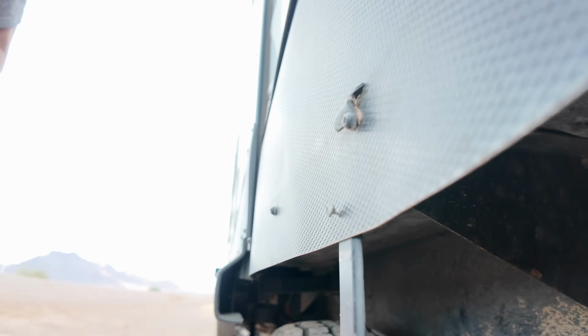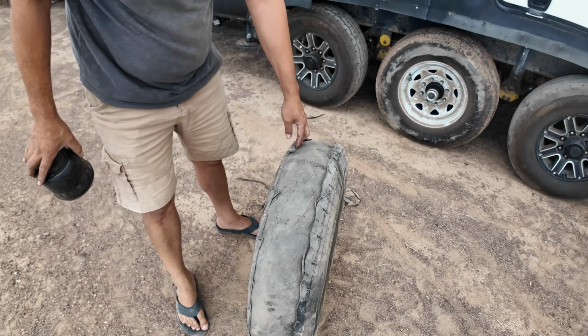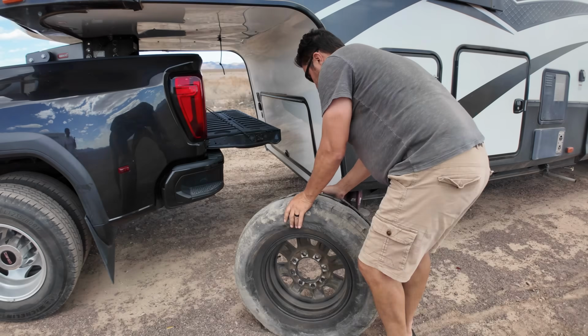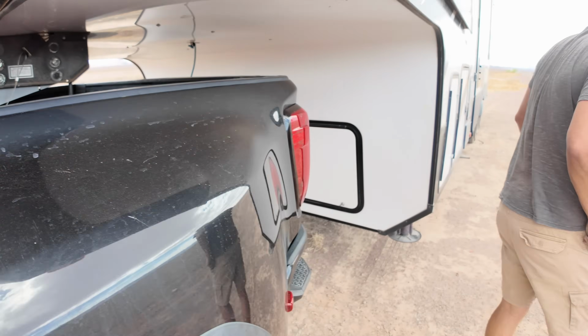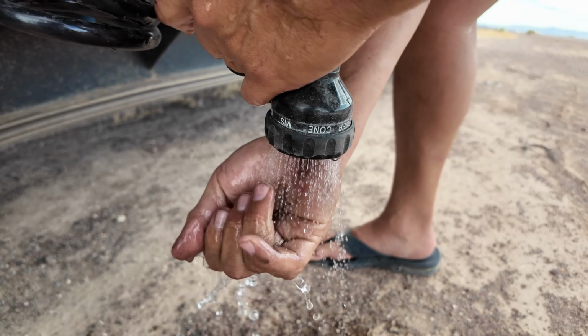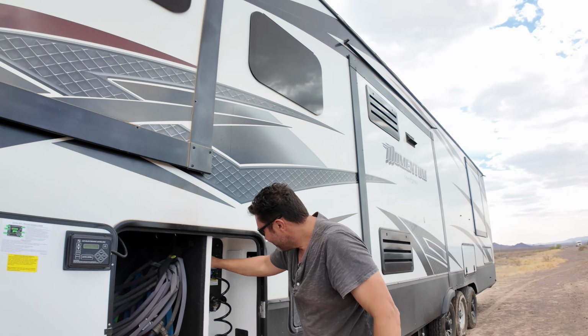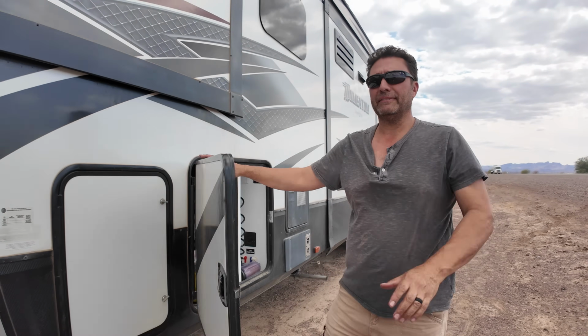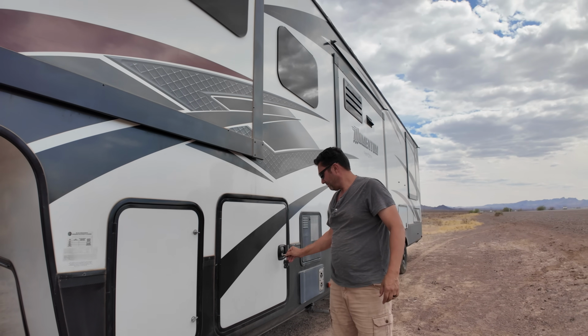Oh no. I didn't charge it. Anyway, that's enough, eh? Alright, so let me put this away. Well, there's another $200 or $300 down the drain. That's RVing for you. Should be like the boat acronym, bring out another 1,000. Same applies with the RV. See if we can get to the campground without anything else going wrong.